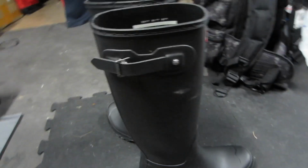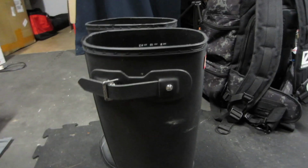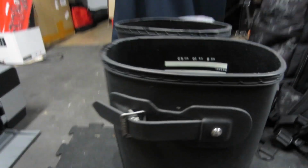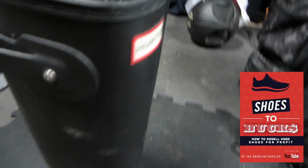Also got some Hunter rain boots. These are actually the original Hunters, the good ones, not the crappy Target ones. So these were, I think, 6 bucks at a Goodwill, maybe 7 bucks at a Goodwill in Galveston. And yeah, they're in perfect condition. Should be worth around 80 bucks or so. So these are Hunters right here, but not the ones that were made by Target.